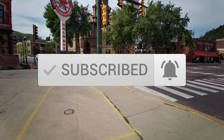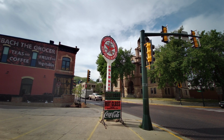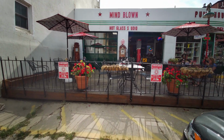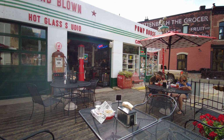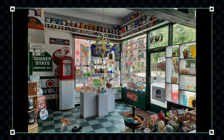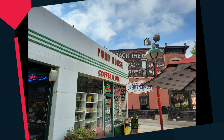We are back in Deadwood, right on Main Street. We just had breakfast at this converted gas station that they've turned into a glass blowing and little restaurant, little breakfast place. It's really good. This is the Adams Museum behind me, and we're about to go into that.